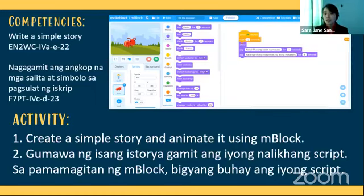So eto mga estudyante natin ngayon, minsan na-underestimate natin sila eh. Akala natin di nila kaya. Pero kapag bigay nyo lang yan sa kanila, iwan nyo lang yan, mag-explore yan and for sure, alam nila na yan after 5 minutes because after all, they are the digital natives. Now, in this activity, you can give a direction like this. So for English, create a simple story and animate it using M-Block. And for Filipino, pwede namang gumawa ng isang istorya gamit ang inyong nalikhang script. At sa pamamagitan ng M-Block, bigyang buhay ang inyong script.